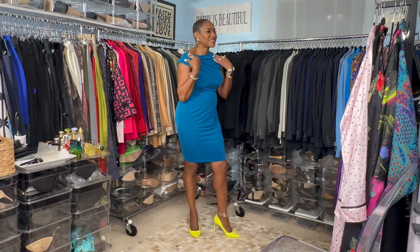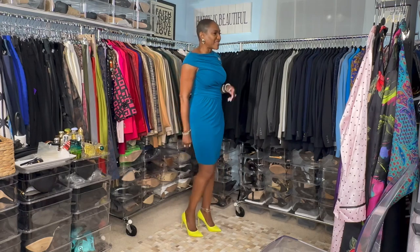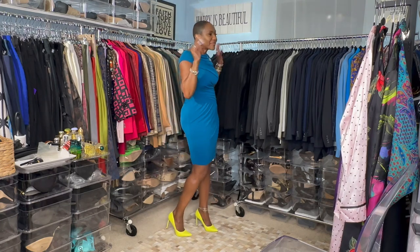I really love how this just comes off the shoulder. Just a hint, just a tad. I just love it. I think it just works. Oh, the neck. Anyhow, got sidetracked.